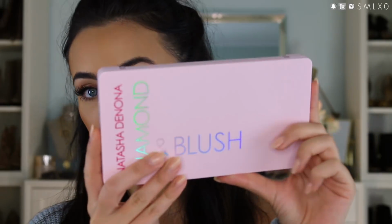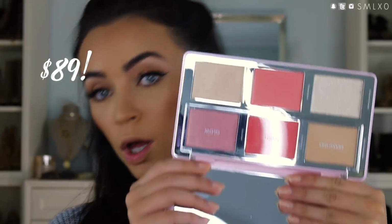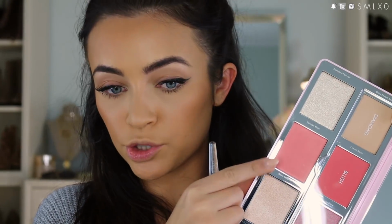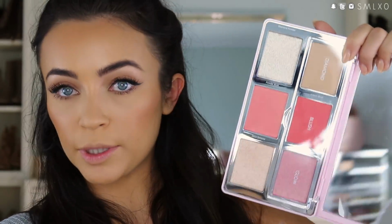So then lastly, I bought this a few weeks ago. This is actually a really pricey product, and I've never tried anything from the brand before, but this is the Natasha Denona Diamond and Blush Palette. So this is pretty pricey. I can't even remember how much it was, but the colors are so gorgeous in this palette. So today I'm gonna be taking the Glow Extreme, which is this kind of peachy pink coral color, and I'm just gonna apply this to my cheeks. This side is all cream product, but I'm not gonna use that today. I'm just gonna use the powder products.